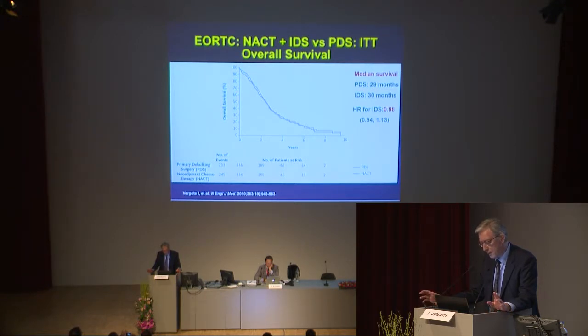I think most of you know that the overall finding, and the same was later confirmed in the CHORUS trial in the UK, even though this trial is quite different from this one, but I will not go into detail there in this comparison. But the survival was the same whether we gave, in stage 3C and 4, and I have to stress that, neoadjuvant chemotherapy or primary debulking.